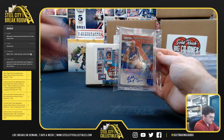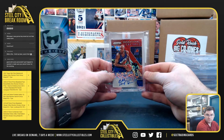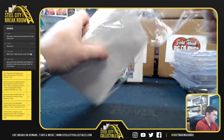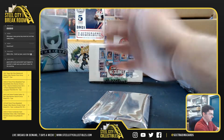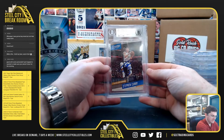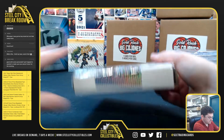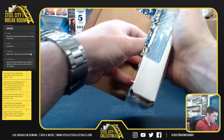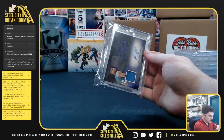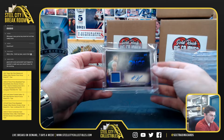Charles Barkley, Prism. The Red Scope autograph. Charles Barkley. Steph Curry with the Prestige autograph. Giannis, 2 of 6. It's our Leaf in the game used. Jersey auto.